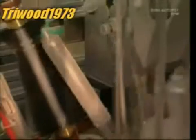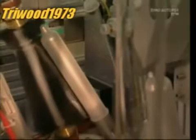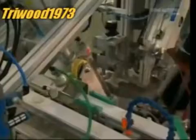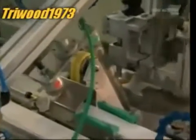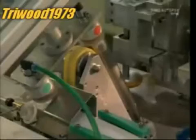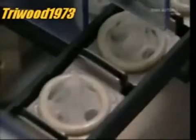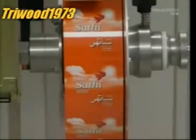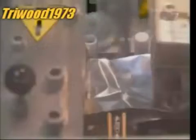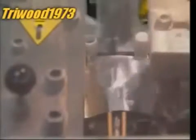They're brushed with silicone oil and rolled up. Next, they get wrapped in their familiar foil pouches, and then they'll be sent to chemists and barbershops across the world.